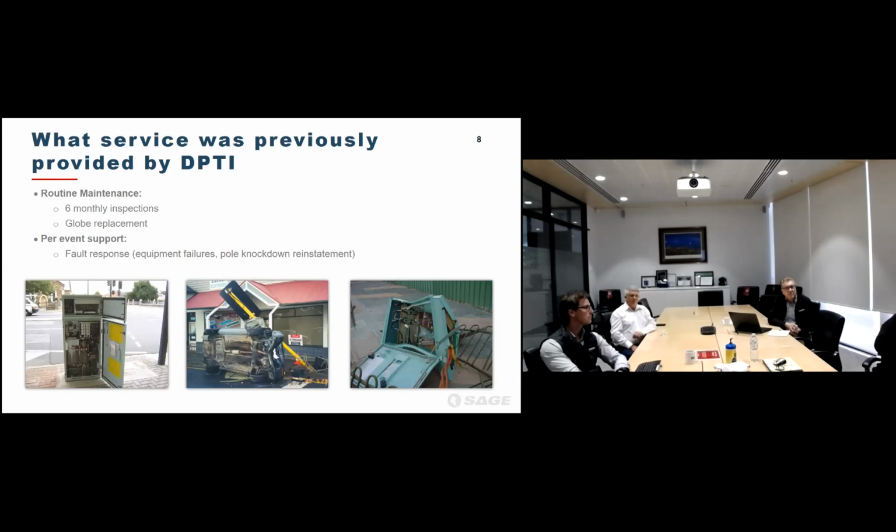So what DIPTI previously, well, still does until the 1st of November, they've been providing 6 monthly routine service and globe replacements as required. They've been doing fault responses if a push button's locked on, someone's vandalised your site, someone's trashed it, or most commonly an accident, which happens quite regularly. We get a pole knocked over, or we could have a controller, as you can see on the right. We've got a workshop in Adelaide with all the spares. We can reinstate those poles and controllers in a timely manner.